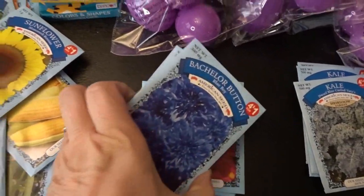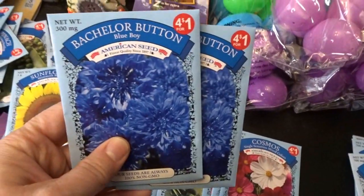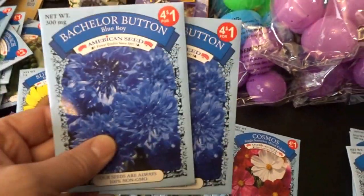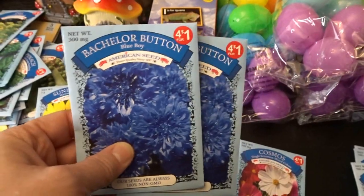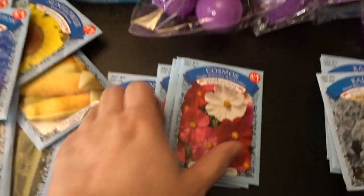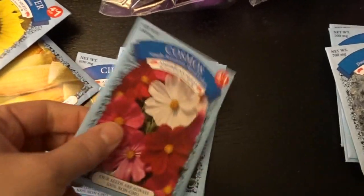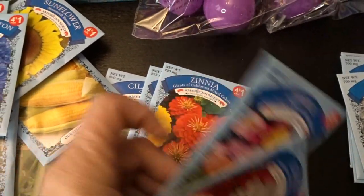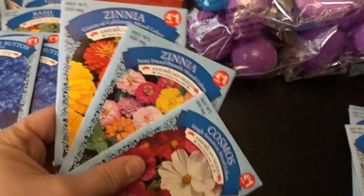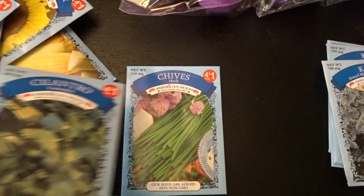I love bachelor buttons. They grow so nicely, and for me, they drop seeds and come back year after year for quite some time. I haven't planted them in many years, and only a few are coming up now, so I thought this was the year to get some more bachelor buttons out in the garden. And then cosmos is a flower I love to plant, same with zinnias. So I picked up some zinnias, different zinnias, and cosmos. And a couple of herbs here, cilantro and chives.